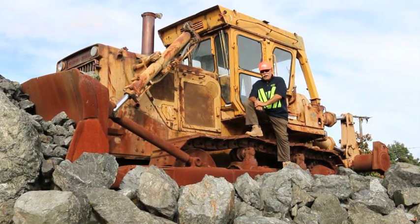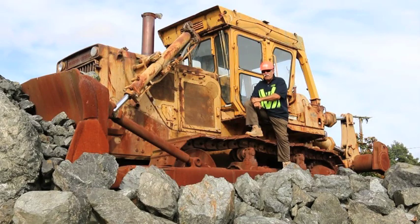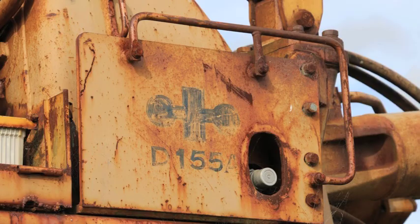Well, welcome to another episode of Low Gear, and I'm sitting on a Komatsu bulldozer. It's done 55,000 hours, this machine, and it's here at this quarry as a display of times gone by. But the reason I'm here is, this is a big bulldozer for its time, but what we're going to do is actually look at a bigger one.